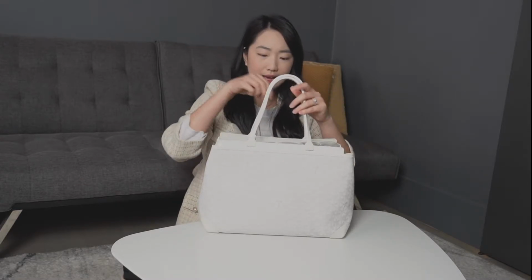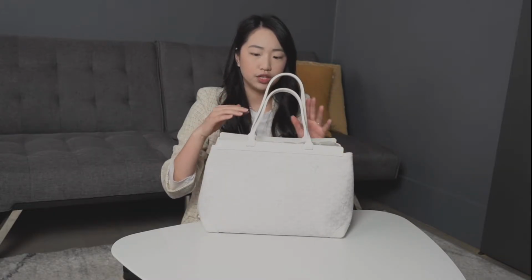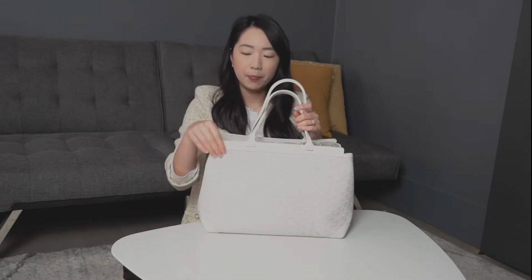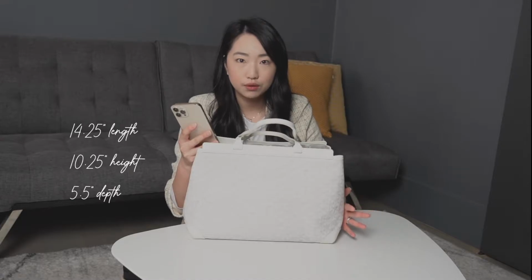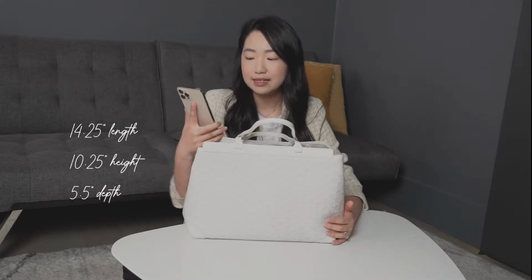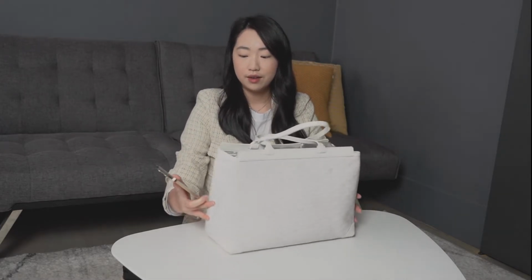The biggest change that the current Bellechasse has is that there is a tag that you can clip the bag to, kind of like this, which mine does not have. So the older version of the Bellechasse bag does not have it. This is the smaller version. There's also a bigger luggage version of this, where the handles are a little bit thicker, the strap here is a little bit thicker, but overall it is just about the same size. So I'm going to read off what the listing shows the size of this bag is. It is 14.25 inches in length, the height is 10.25, and the width is 5.5 inches. So it is a very big bag.